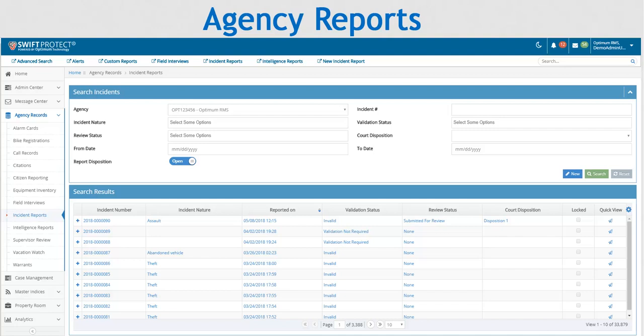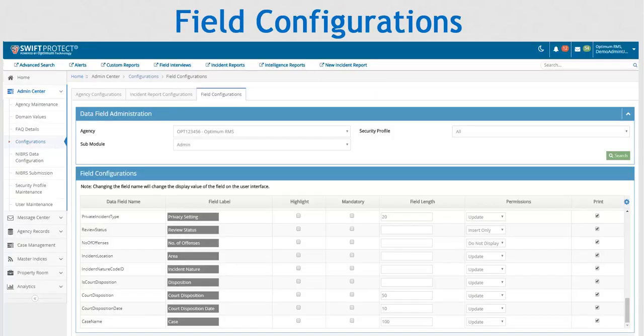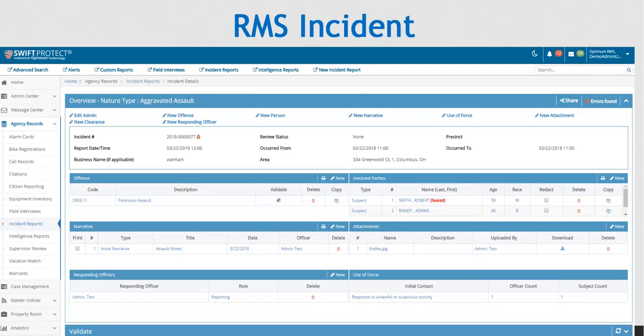You get this high level of customization where you as the agency get to decide what fields appear, what those field names are. You get to decide if those fields get highlighted, whether they're mandatory fields. You get to enter and decide what all of the drop-down values will be for every menu throughout the system. This will ensure that the officers have a records management system that makes sense. It's intuitive, and it only has those fields that you need at your agency.